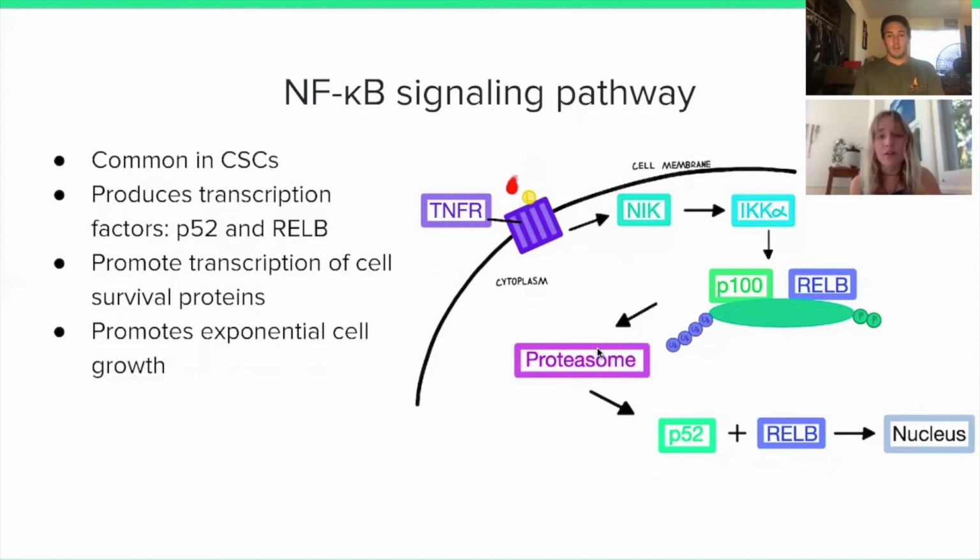So it starts when a ligand binds the tumor necrosis factor receptors on the cell membrane, which initiates a cascade of phosphorylation, starting with enzyme NIK and then to IKK alpha, which then phosphorylates the complex containing p100, a protein, and RelB, another protein. So then this complex gets degraded by a proteasome, producing p52 and RelB, which can then go into the nucleus and promote transcription.